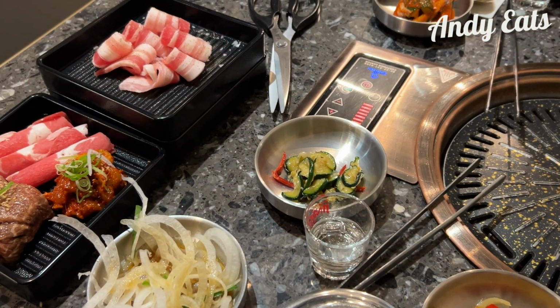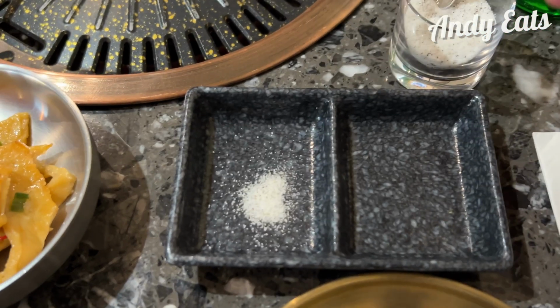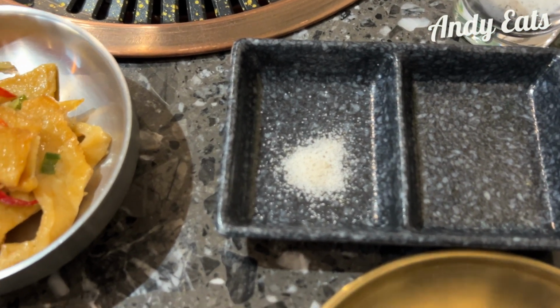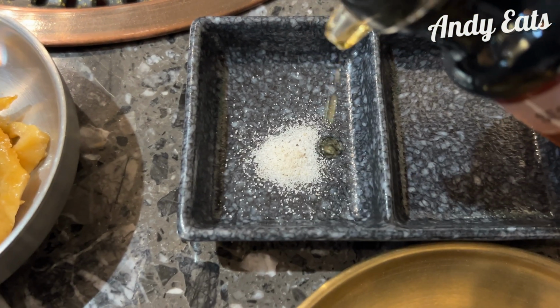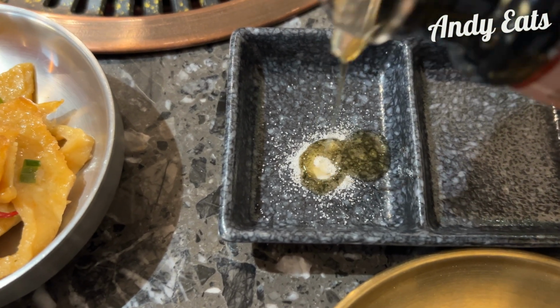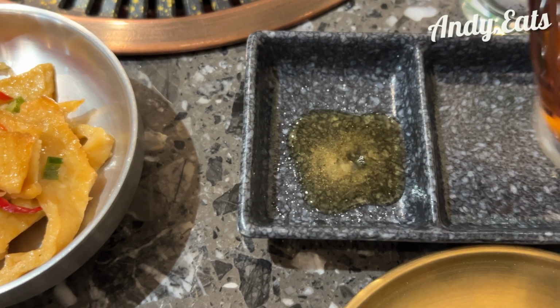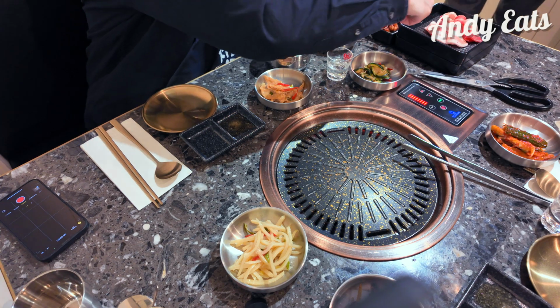I'm going to make myself a little mixture here. I've got some salt and pepper. I can just put it in there and then top that with sesame oil. And once I'm eating my food, I can dip the meat in there and it's going to season it whilst I'm eating it. Just dip it in there and it's all seasoned. So first things first, I'm going to go for the beef brisket.